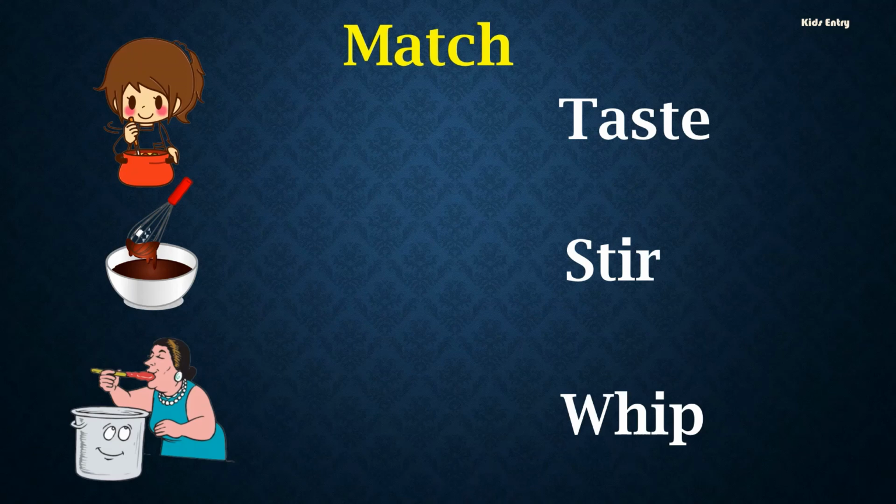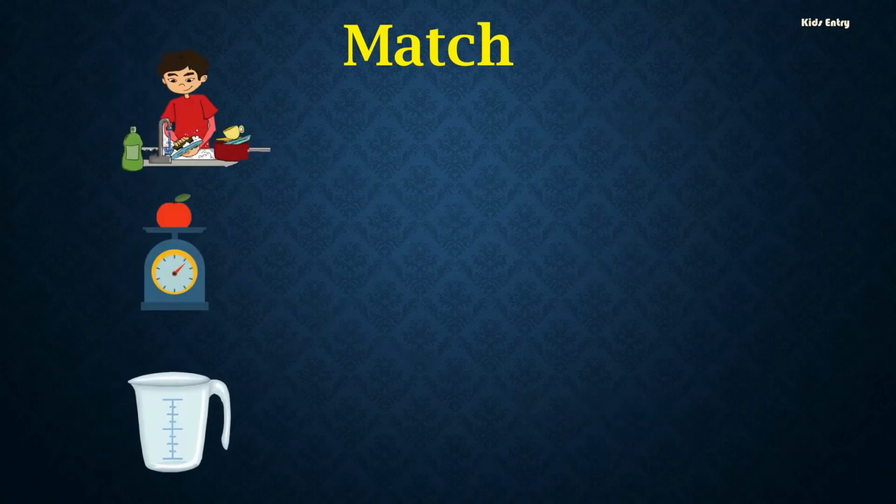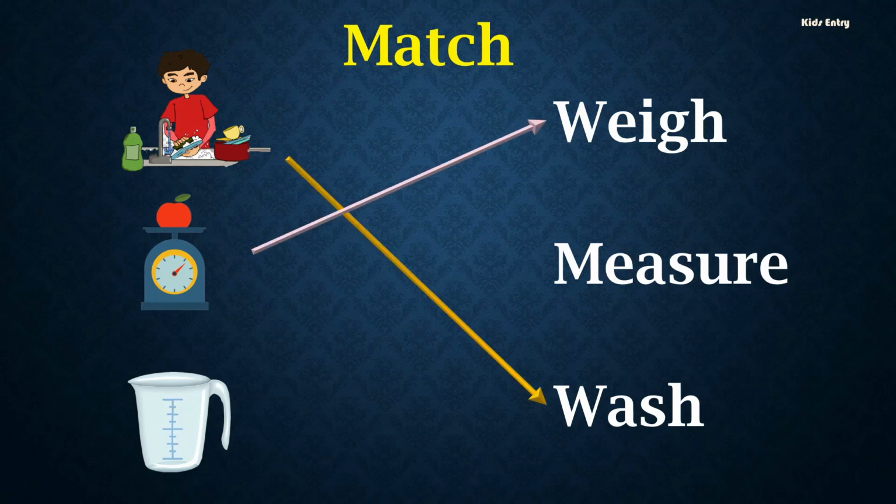Stir, whip, taste. Wash, weigh, measure.